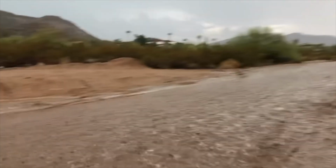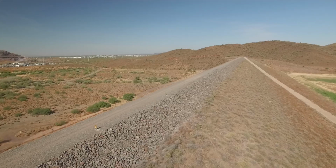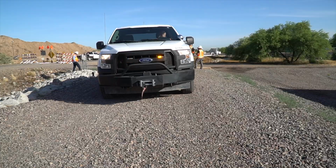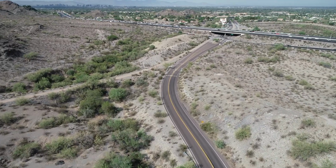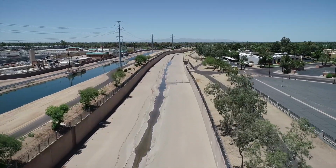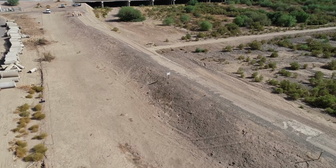Flooding can happen quickly and unexpectedly, but the Flood Control District of Maricopa County is prepared to protect our communities. Emergency response plans are in place to ensure the safety of residents and the infrastructure that safeguards them. Maricopa County manages a comprehensive network of channels, dams, and floodplains designed to control and direct floodwaters.